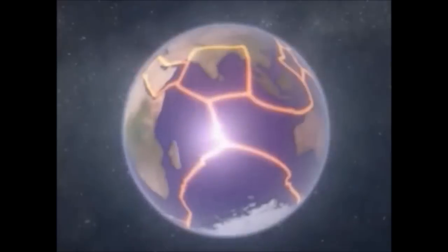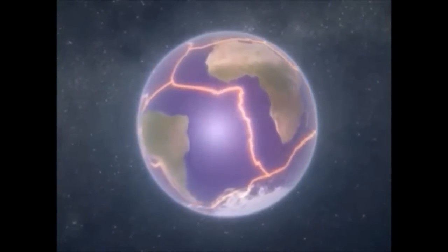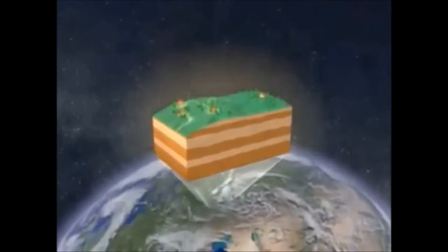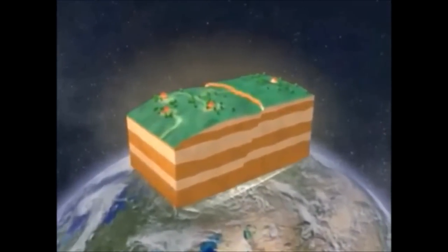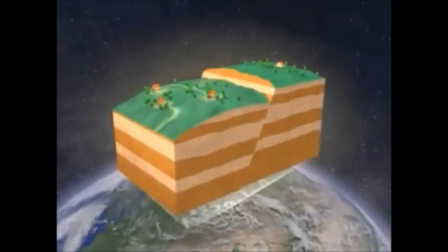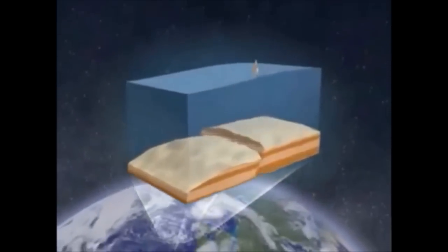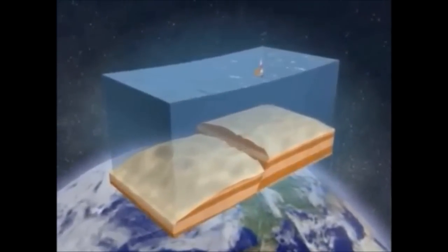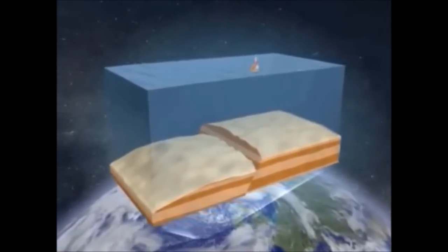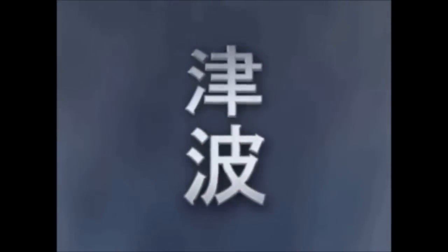But the plates are interlocked. That's why, when they shift, the jerky movement along the edges that separate them causes what we call earthquakes. Most of the earthquakes recorded in the world aren't very strong, but sometimes a particularly great one causes destruction and death. Earthquakes also occur at the sea bottom. When that happens, they can sometimes displace the water column and originate waves. These waves are best known by their Japanese name, tsunami, which simply means harbor wave.